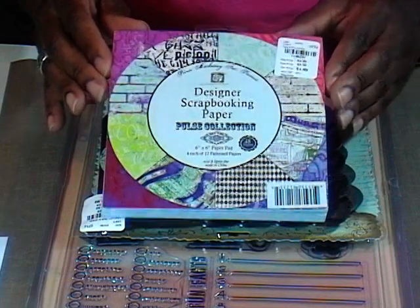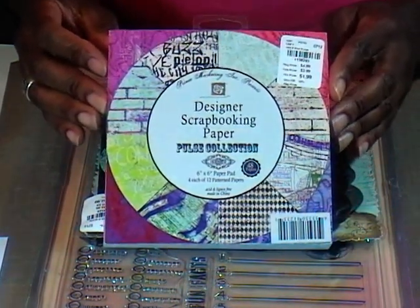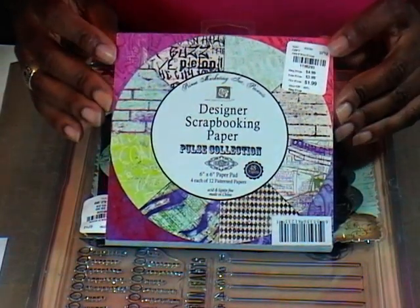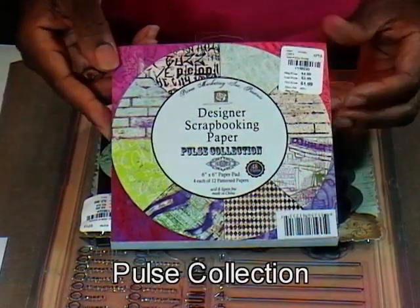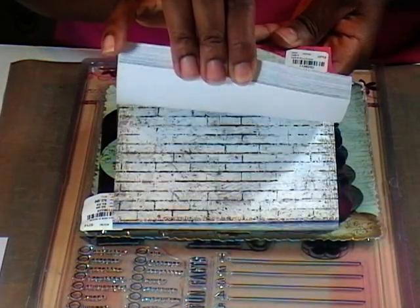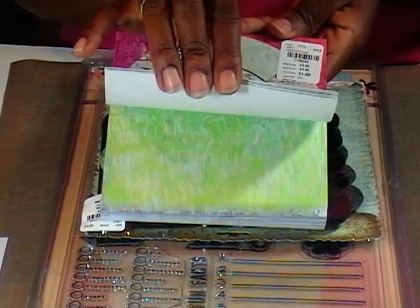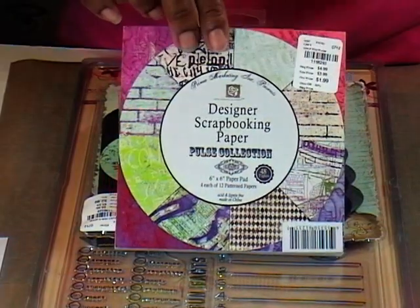Now, when Hurricane Holly was in town, this is one of the locations we did not get to visit because it just was not on the beaten path. But I went in there today and I came across some Prima Goodies. And I saw this designer scrapbook paper, called the Pulse Collection. Once I started to look at it, I was like, wow, this is really good for boys. Kind of retro neo style. So I went ahead and picked it up, and this was in there for $1.99. I've never seen this in the stores anywhere.